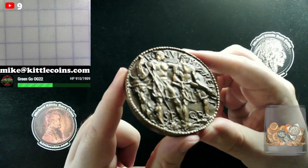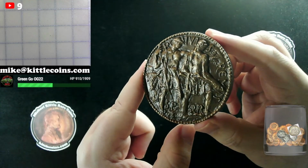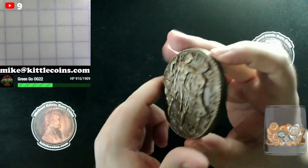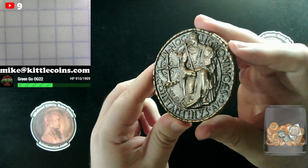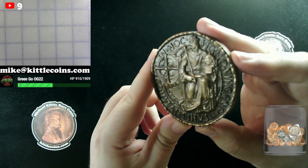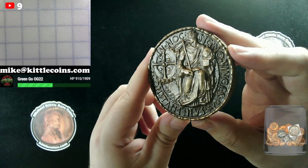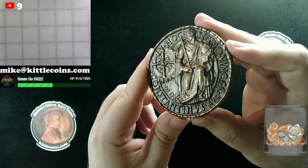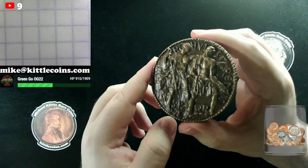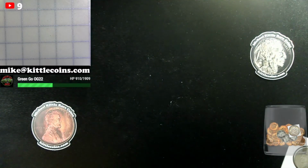They tried to make it look like an ancient coin, is what the information I could find on it. They tried to make it look ancient. It's got the SPQR there at the bottom. And on this side, you got Constantine enthroned with his scepter and orb. Got the Holy Cross there. You got some Latin around there. I don't know what that means. It's a neat piece. Big chunky metal.